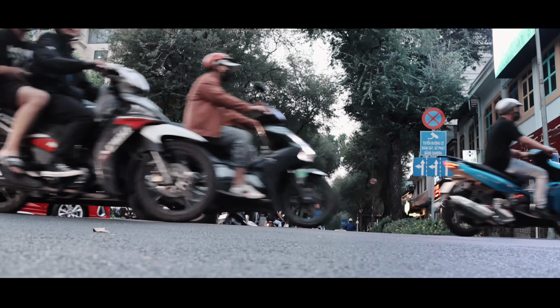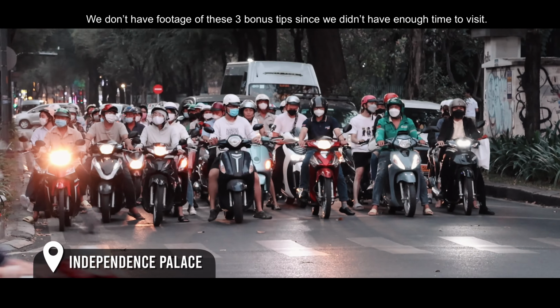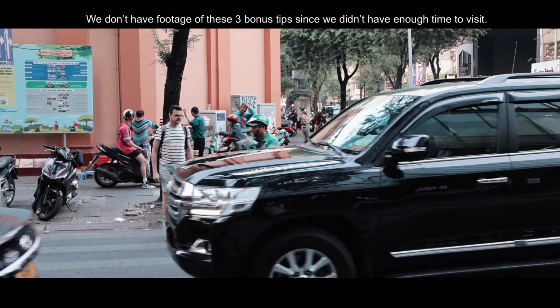But wait, we have 3 bonus tips for you. Delve into Vietnam's rich history with a visit to the Independence Palace, the former seat of government and a symbol of the country's struggle for freedom.